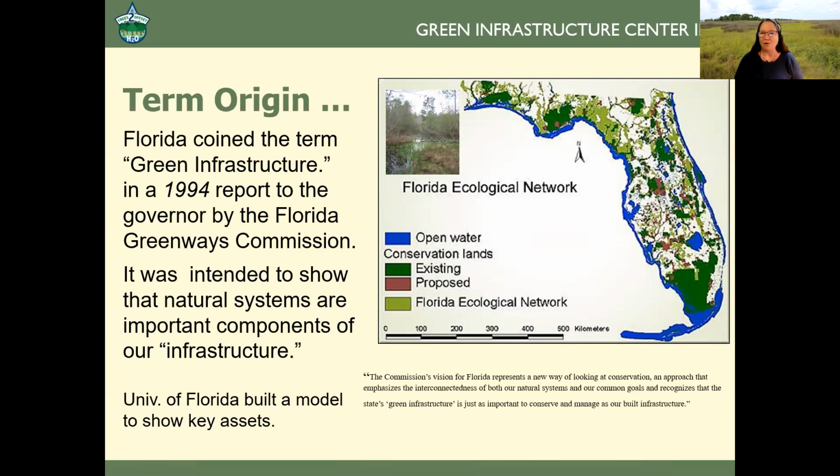And that notion took hold, and the university created a model, the nation's first model, mapping all of those large intact habitats and ranking their importance. And that was then the framework for the Florida Ecological Network. So a really interesting model that then was copied by Maryland, by Virginia. We copied it and did models for multiple states, and then finally did a national map. So when I say copied, we copied the idea, we copied the notion, and then we built models. But Florida really was the leader in trying to help communities understand about nature as infrastructure.